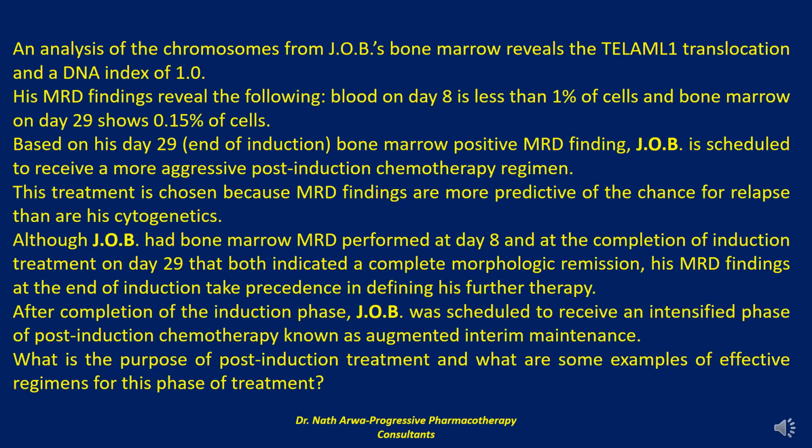Post-induction chemotherapy consists of a variety of combinations of different agents typically given on a 2 to 6 week treatment cycle. These different phases of post-induction therapy are known as consolidation, interim maintenance, and delayed intensification. Post-induction treatment has proven to be an important strategy for the prevention of relapse in children with acute lymphocytic leukemia and has helped produce event-free survival of greater than 80% in low-risk childhood acute lymphocytic leukemia.